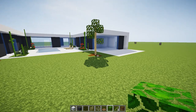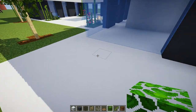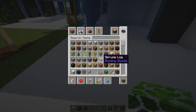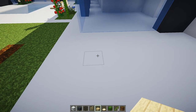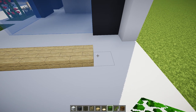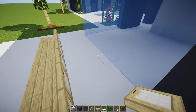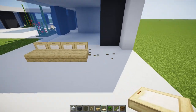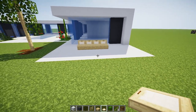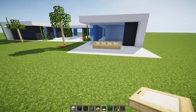It's still missing something, though. It's definitely missing something. What we need right here is some, like a seat of some sort. So we're going to do a little seat here. We're going to get some birchwood slabs and some birchwood trapdoors. And we're going to make ourselves just a little bit of a little seat out here, like a little bench. How's that? It's too big. Who makes a bench that big? Oh, that's pretty good. Maybe we need to do this. Yeah, that's nice.